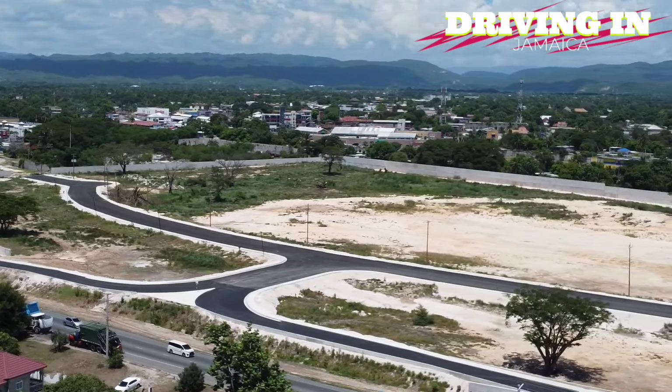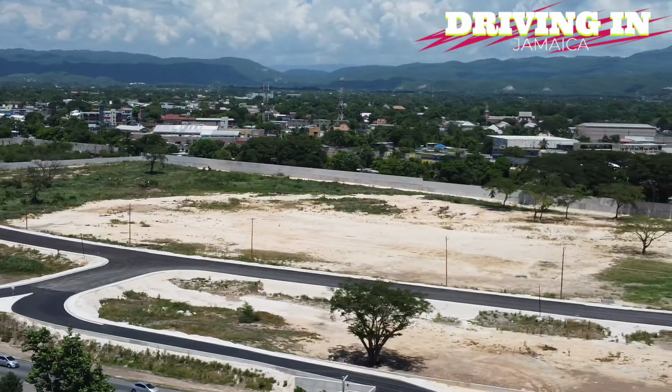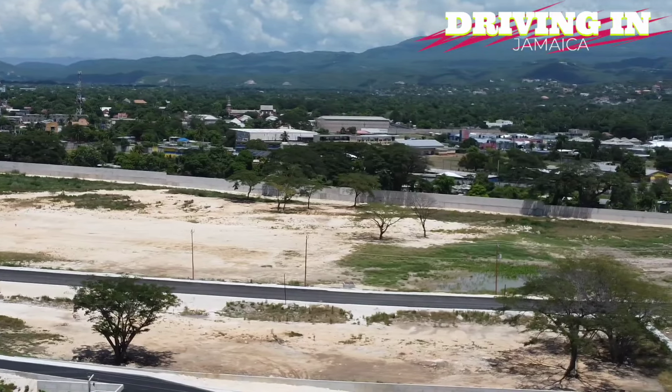And this is definitely going to be one of the top developments in Jamaica. So we're going to go through an article that gives more information on this.